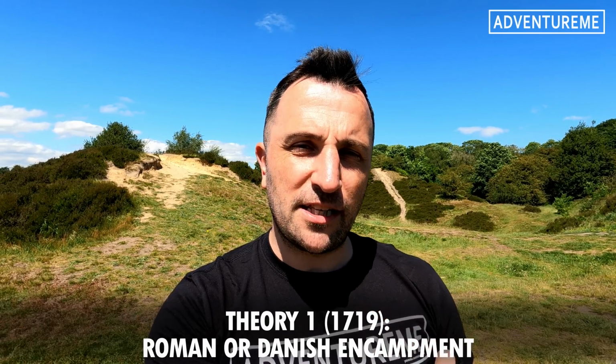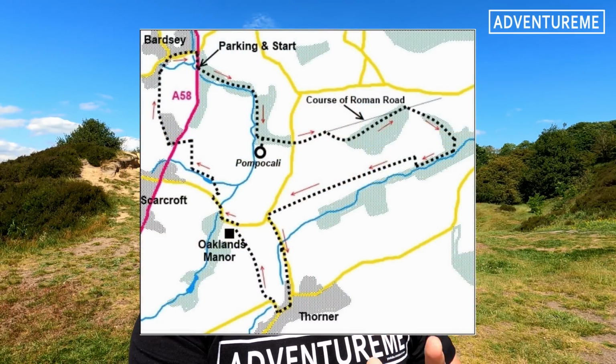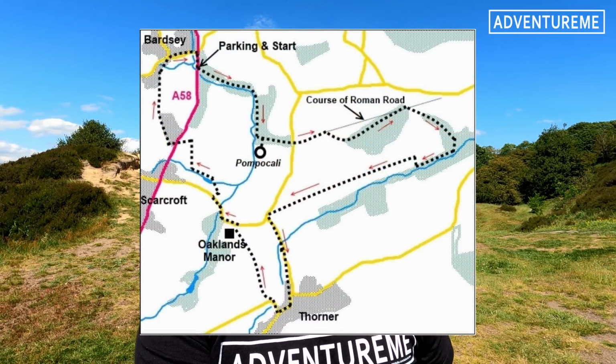I thought I'd come and see it and try to show you guys, see if you can make your minds up. Now there are two theories as to what it might be. The first one, which is the most popular, is that it was a Roman encampment. Now that would make more sense due to the fact that the whole surrounding area is covered with Roman remains and finds, and also many Roman roads in the area too. But is it a Roman fort, a Roman encampment, or anything Roman related? We don't know. There's no proof to say otherwise or to say that it is.